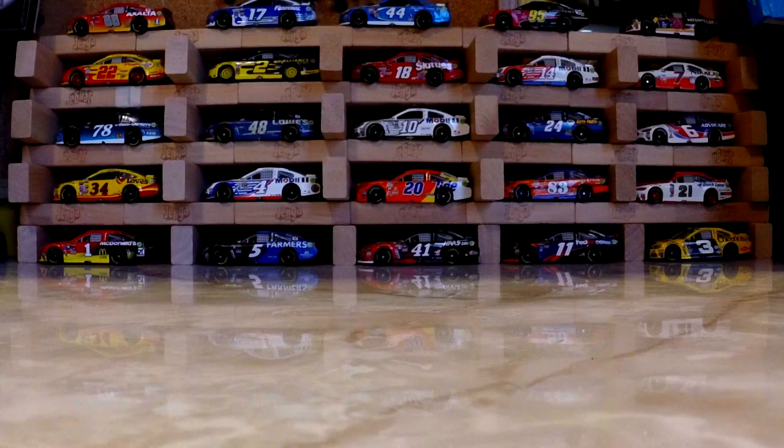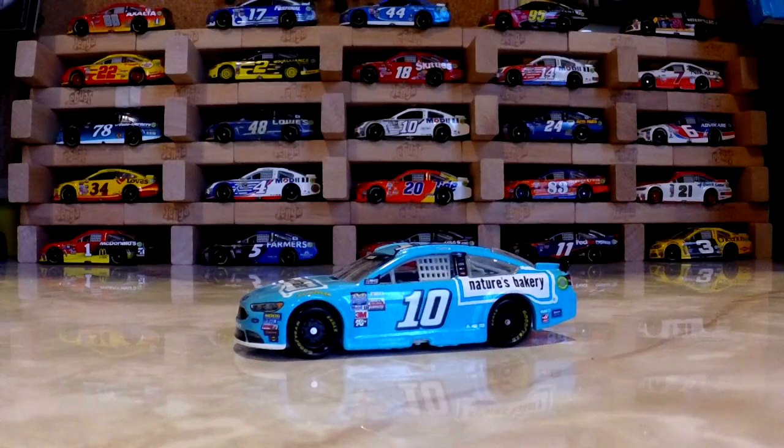Now down the road I'm probably going to do a re-review of each of those cars, and I would explain more why I would give the star ratings that I have. But for right now, I want to move on, and I would like to review some new diecasts. So the very first car of this episode is Danica Patrick's Nature's Bakery 2017 Ford Fusion.